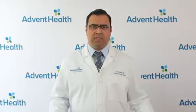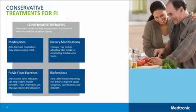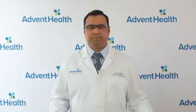How do we treat fecal incontinence? There are two main modalities. One is conservative management, which is non-invasive or non-operative management. The second one would be some kind of operative intervention or surgery.